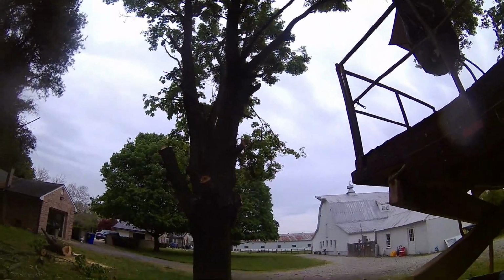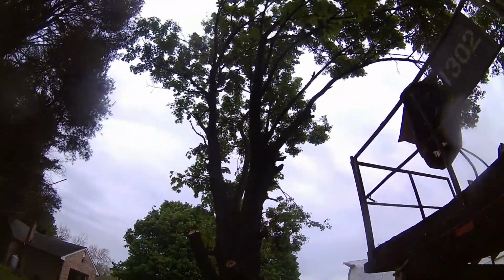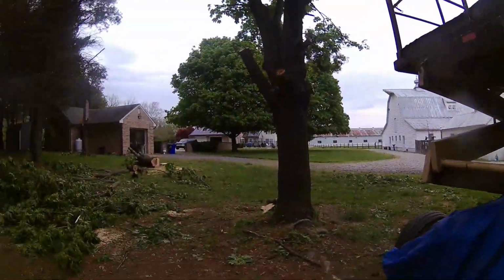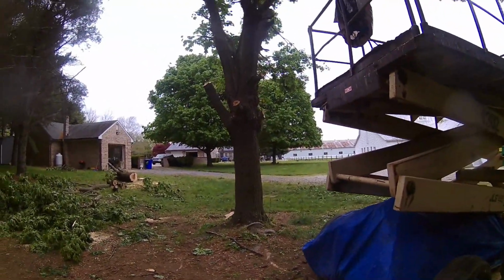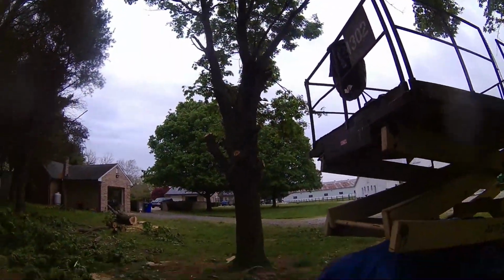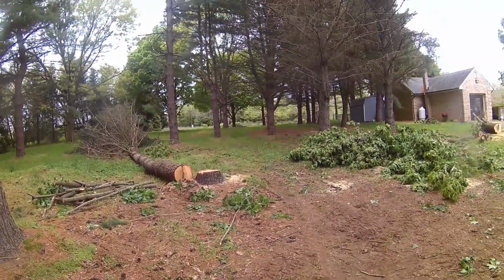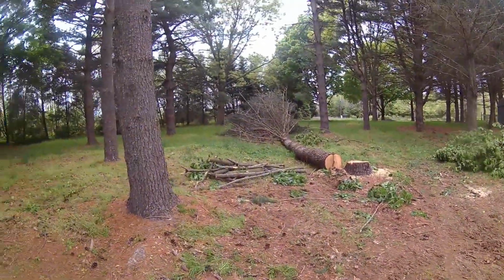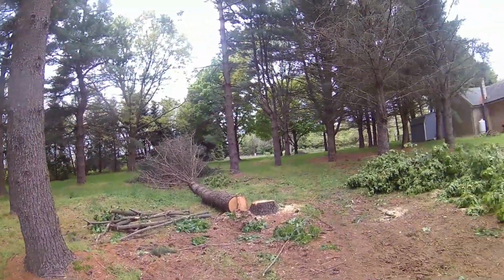Again, this is not my profession, people. This is just me trying to save some money a little bit by not having to pay somebody to come in and do all of this. They're going to come in and grade this and put the stone down and dig out the roots and stumps, and they're going to help with the trees. But the more I can get done, the better off I am.